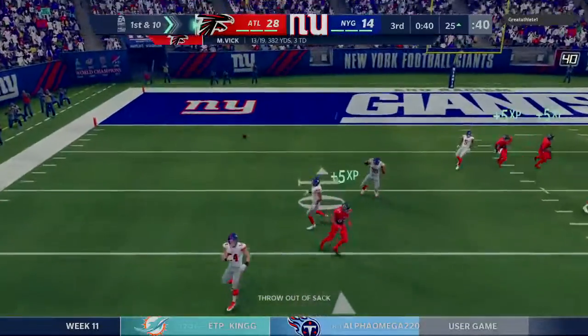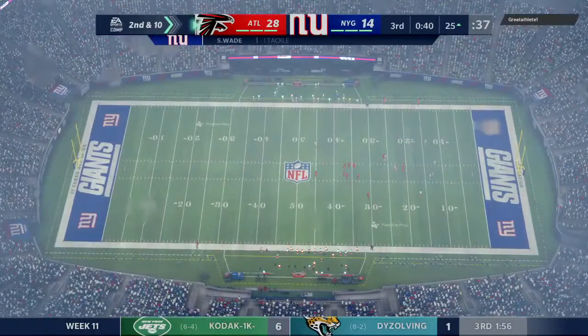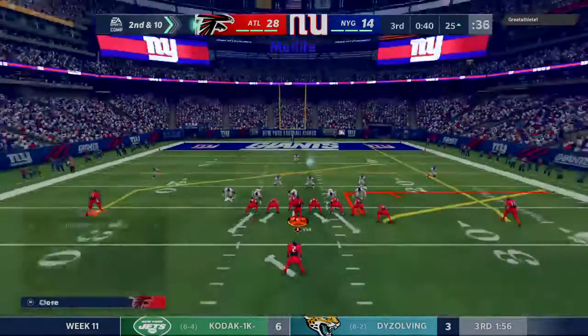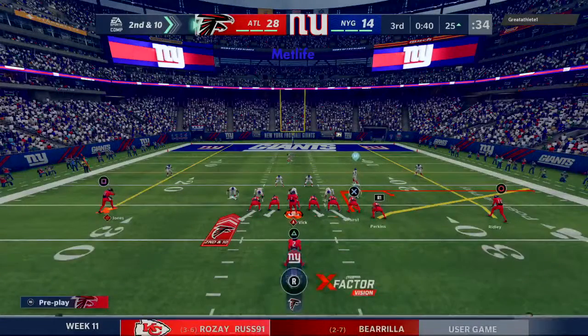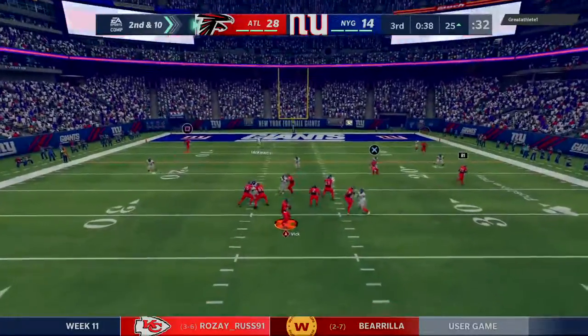And now a throw on first down there, but it's incomplete. They've given up a few first downs on this drive, but getting the incompletion there, that should give them something to build on and maybe turn the tide. 3rd quarter from MetLife Stadium. Here's a 2nd and 10.